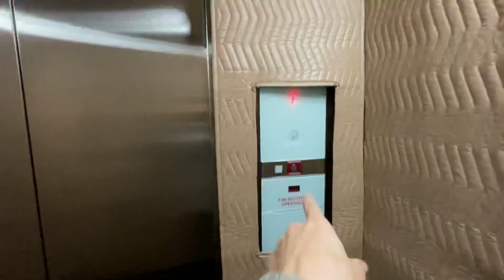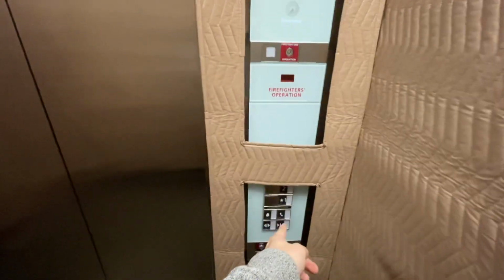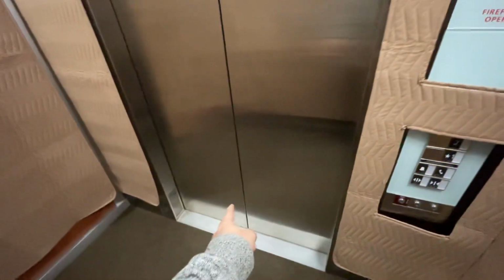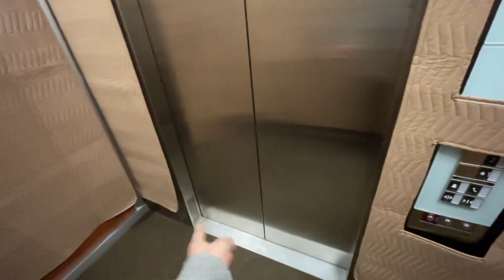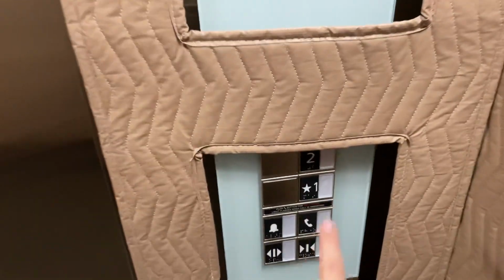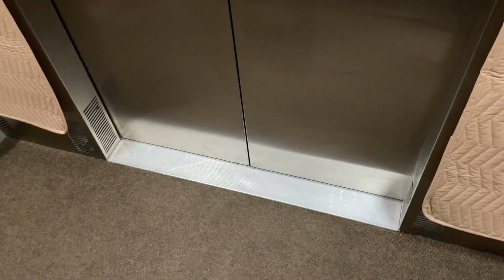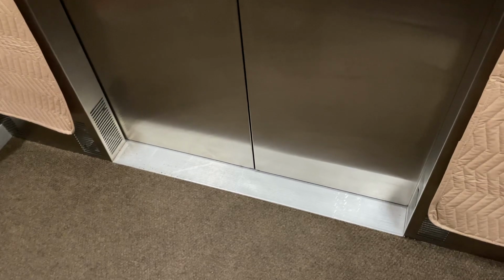Because you never see this kind of 3300 really, especially not the ones with these old fixtures. You never see them with center opening doors. They're always two-speed telescoping doors. That's really neat. Anyway, up to 2. I wish they didn't have these pads in here so we could have seen the proper cab, but that's all right. At least we get to ride it.